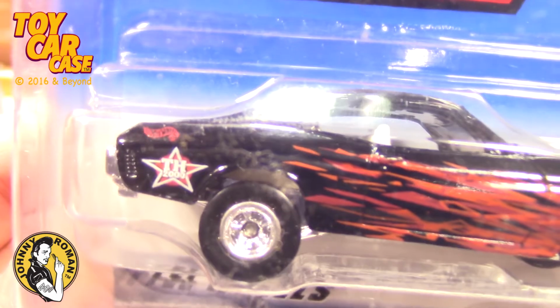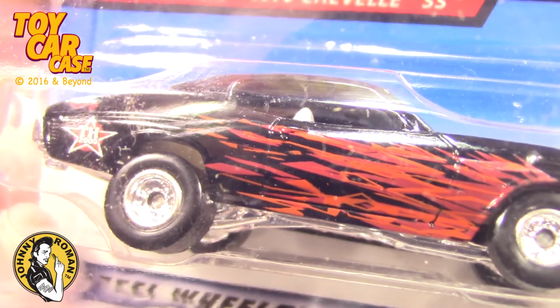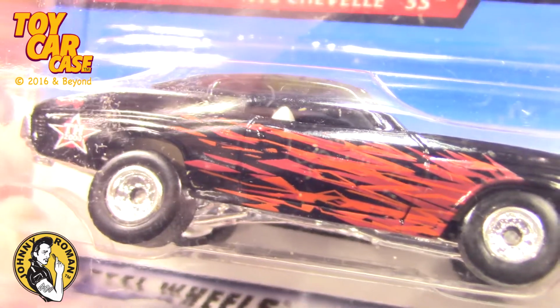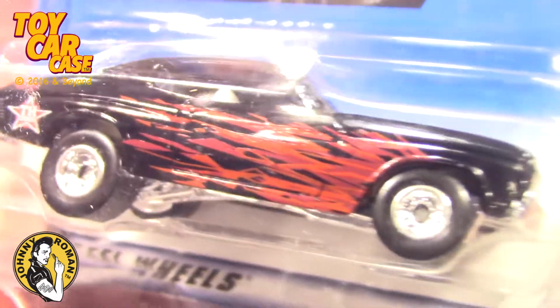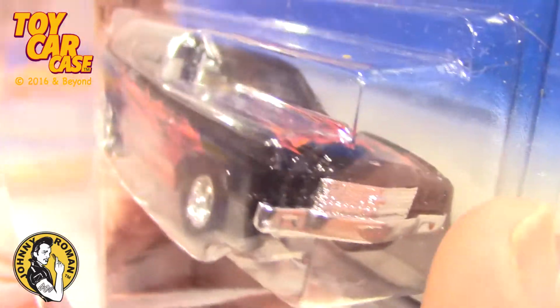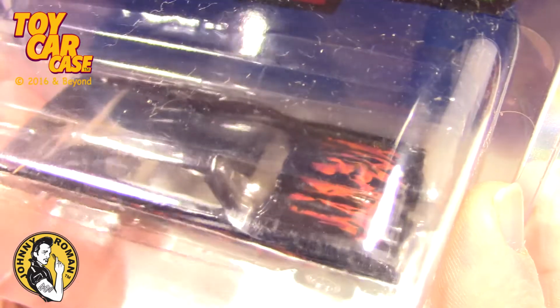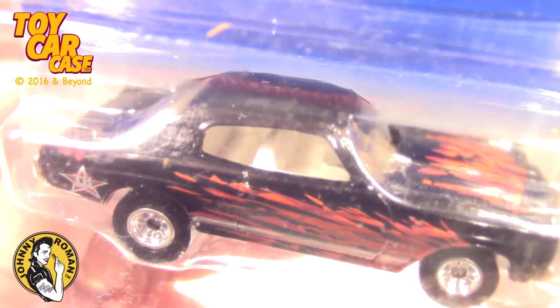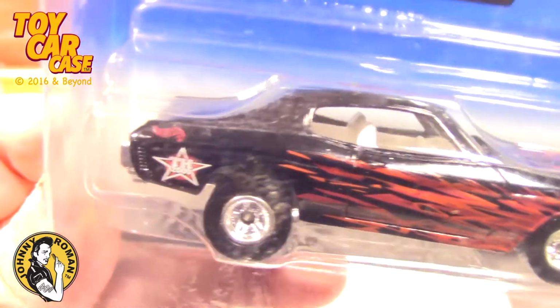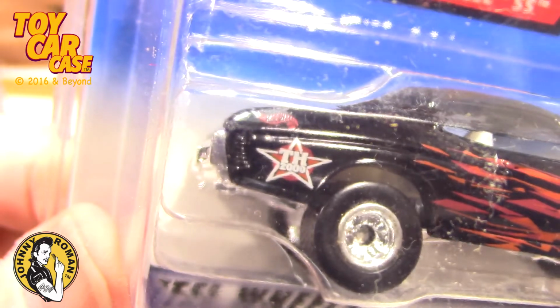So anyways, look at this Chevy Impala, or Impala, silly, Chevelle SS. This one is a mean looking machine. I know there's a lot of glare on this, but I'm trying to get it so you can get a perfect view of this. Oh, look at that big superstar on the back end there.